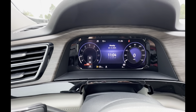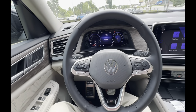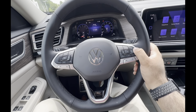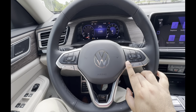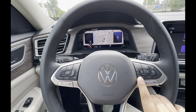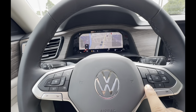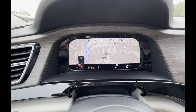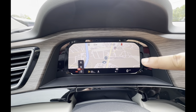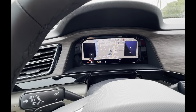Here is your speedometer. It's beautiful. And your steering wheel. So steering wheel is all leather. It comes with heating steering wheel. And you also get different views on your speedometer. So this is a view with GPS. And if you keep holding this button, both will go away and all you're left with is GPS plus your speed right over here. And if you keep holding that again, it comes back.